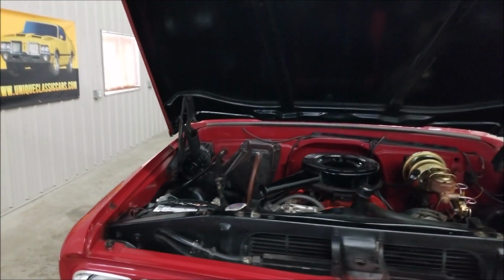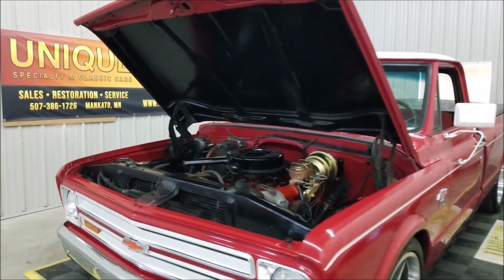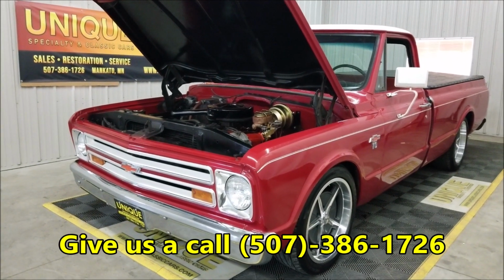So there you have it in a nutshell. 1967 Chevrolet C10, originally a Nevada truck. Now available to purchase.